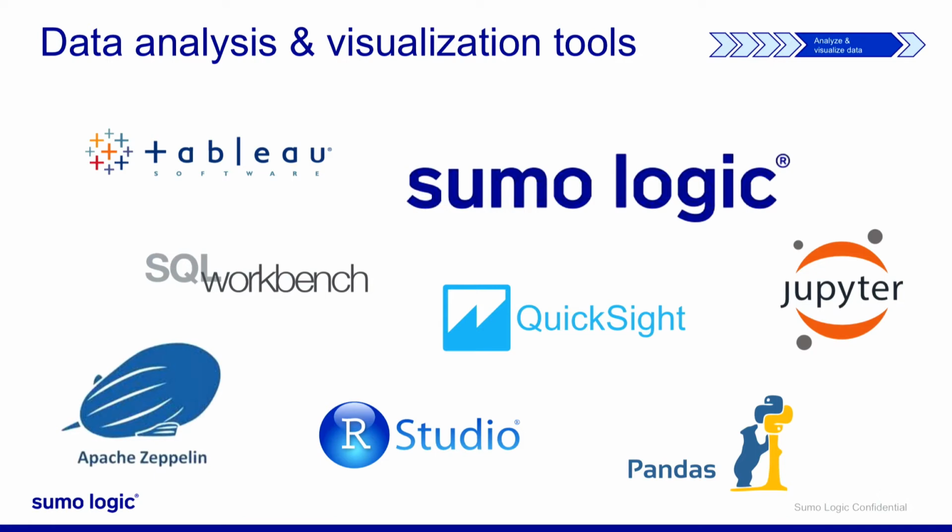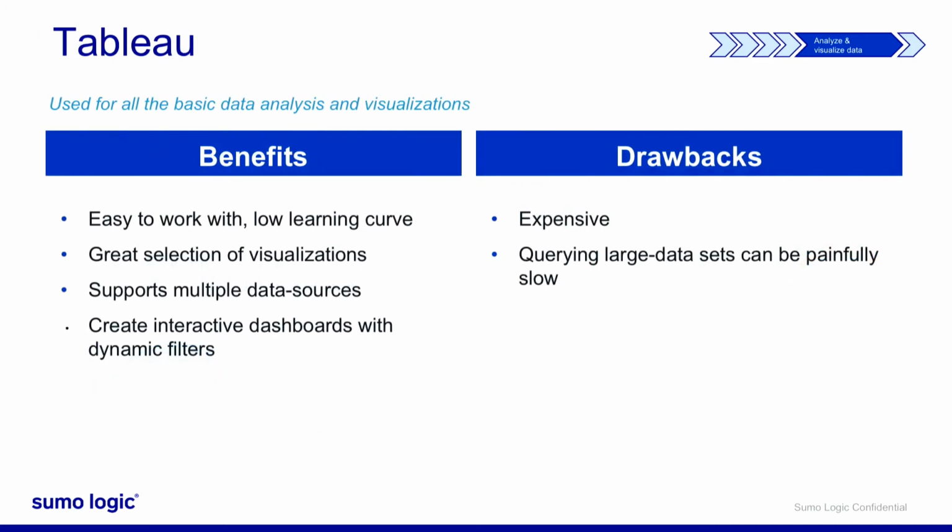So we use a lot of different tools in-house, you name it, and we use them internally. I personally use 5 of these, and I will cover those in more detail. The first one is Tableau. We use Tableau for quick data analysis and data visualization. I personally think it's a very powerful tool. It's very easy to set up.